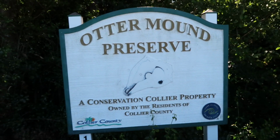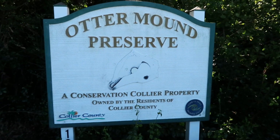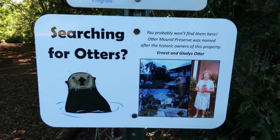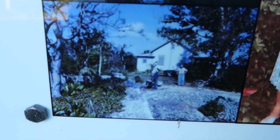I'm here to show you Otter Mound Preserve. Otter Mound Preserve is about a 2.5 acre preserve here on Marco Island. But if you're looking for otters, you're not going to find them because this preserve was named for a former resident who used to own all of this. His name was Ernest. And there is Gladys, Ernest's wife. And I guess that's Ernest's picture way down there.